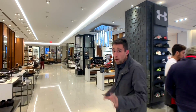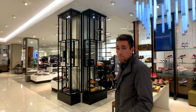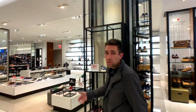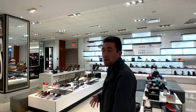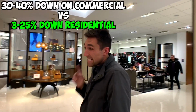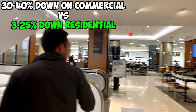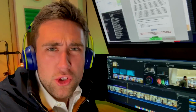Now that's not to party poop on commercial style financing. Commercial style financing can be good. In commercial style financing, you do usually have to put more money down. You might have to put down, say, 30 to 40% to make the deal work. That is, though, a big perk of residential style financing, so getting those smaller deals. Wait, was I supposed to catch a benefit of doing commercial deals?